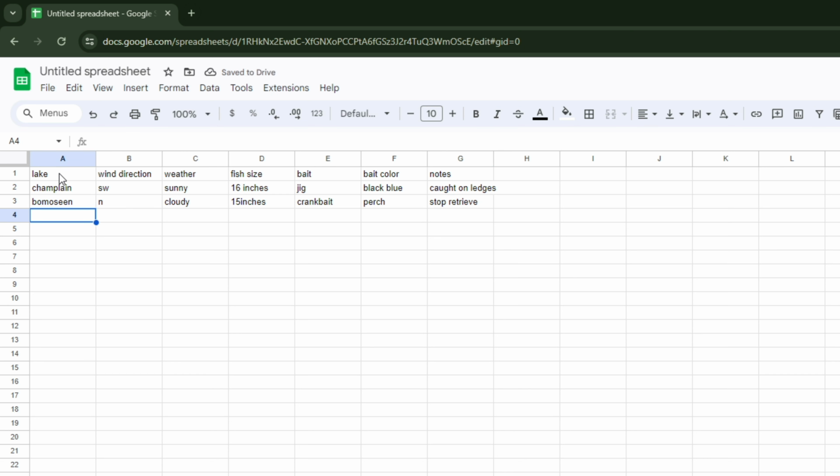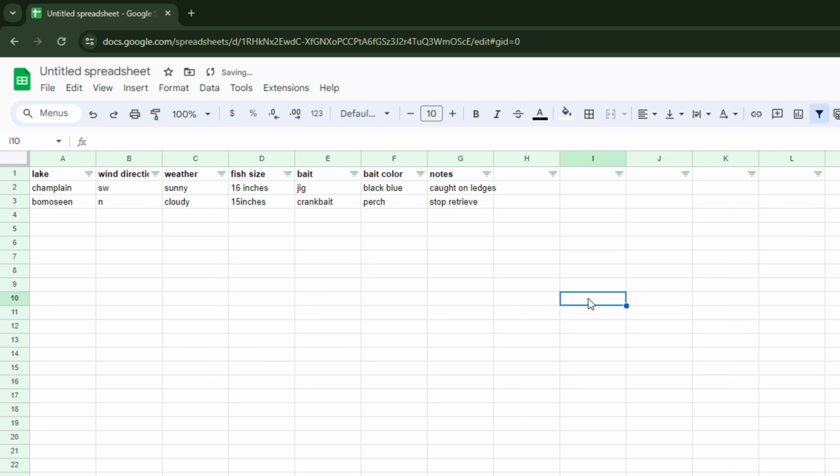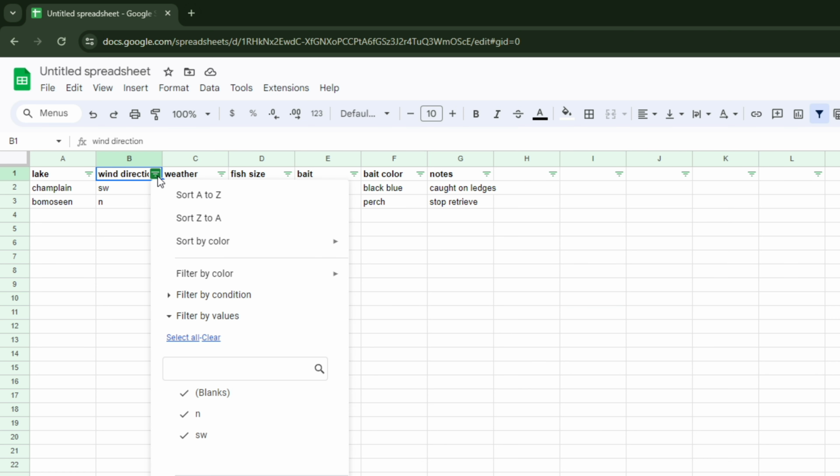Now, why is this significant? Well, once you get a whole bunch of these, what you can do with an Excel sheet, click here and click here. This lets you filter your results. So now why that's valuable is if I want to go fishing today and there's a north wind, well, I can limit my search to just a north wind.